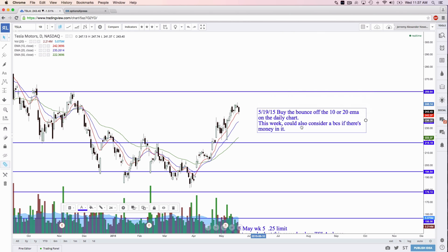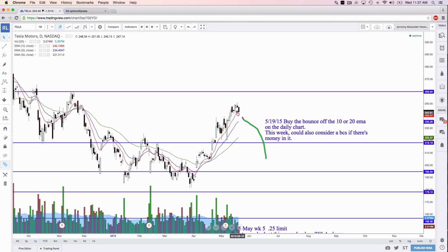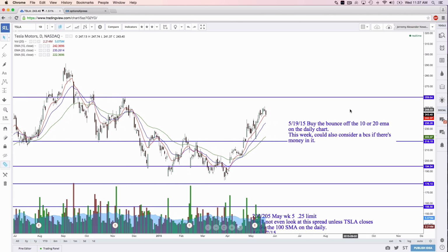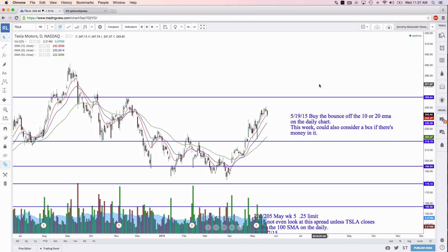But my analysis as of yesterday on Tesla, 519.15, buy the bounce off the 20 or 10 EMA. So we're at the 10. We probably will actually come back to the 20 around 235 and some change and then bounce. So if you're keeping an eye on Tesla, I would watch it closely for a little bit of a bounce. I am still bullish on it to about 260 and some change. It might make it up to June, maybe July, but I am still a little bit more bullish than bearish on Tesla. But it is between strong resistance, strong support. I want a little bit of a pullback and a bounce before getting in and having a little bit of an aggressive stop on Tesla.